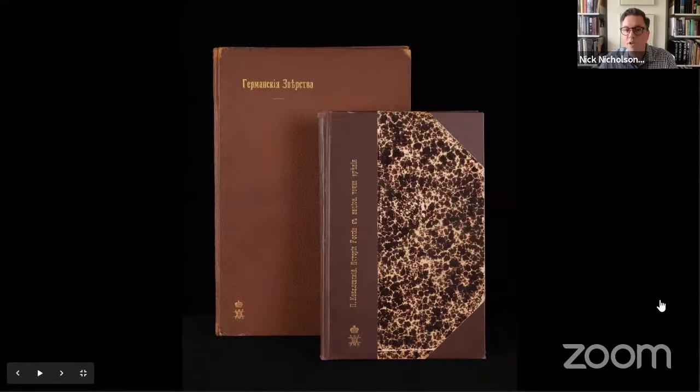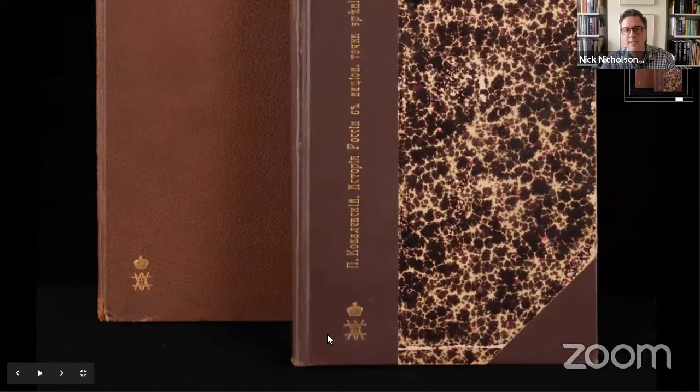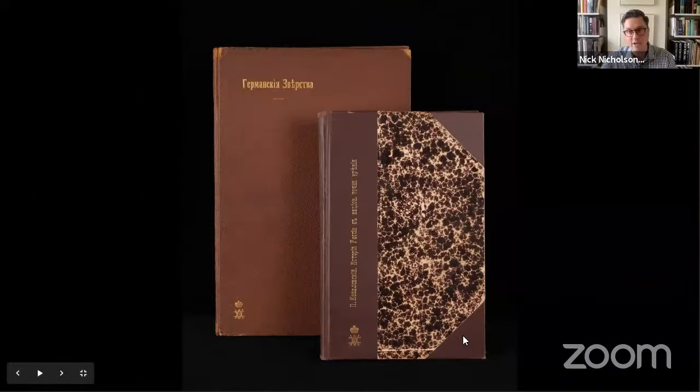Oh, sorry, we've got books from our collection. These are two books from the collection of Nicholas II at the Alexander Palace. So you can see his monogram at the bottom. And we have a couple of books actually that came out of the libraries that we just looked at.